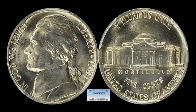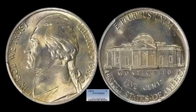A lot tougher than it looks. If you guys are out there trying to chase a full steps 1980s nickel, it's kind of difficult, especially in 82 and 83 when there were no mint sets made. So you would have to source out some BU rolls to find these. This one is a 67. It says full steps there on the label by PCGS. This one ended up selling for $1,856.25. But the big one, of course, out of the two is this one here, 1983D.